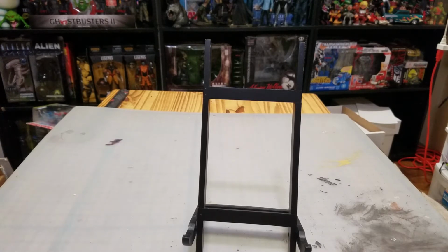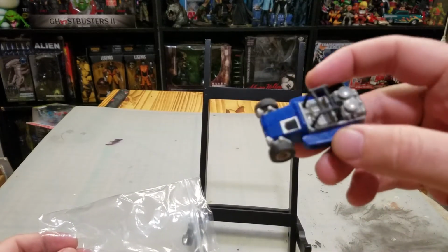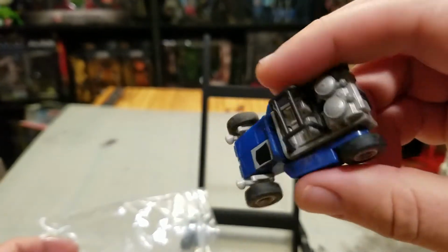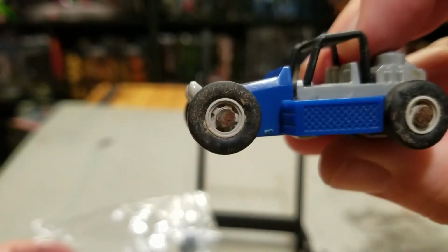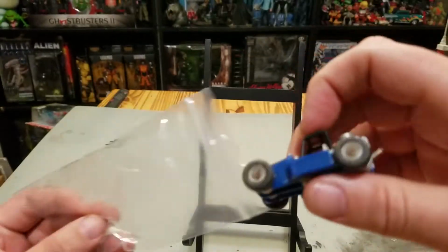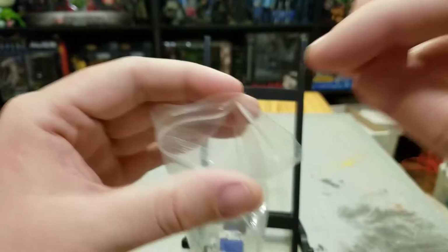First up, I did get a little G1, Beachcomber, is it Beachcomber, Dune Raker, something like that. He's not in bad shape, but the wheels, if I can get those to focus, are a little rusted. So I might try to clean him up, but probably not. He'll probably just go in my case with my other G1 stuff.